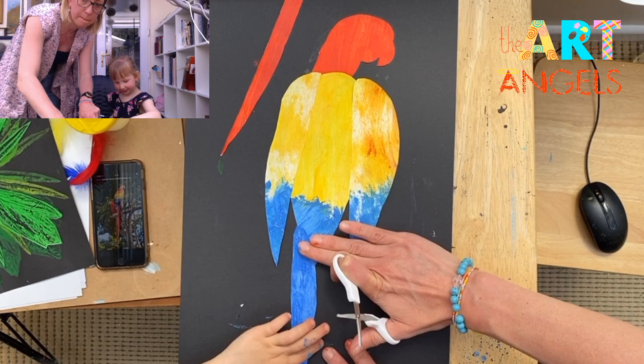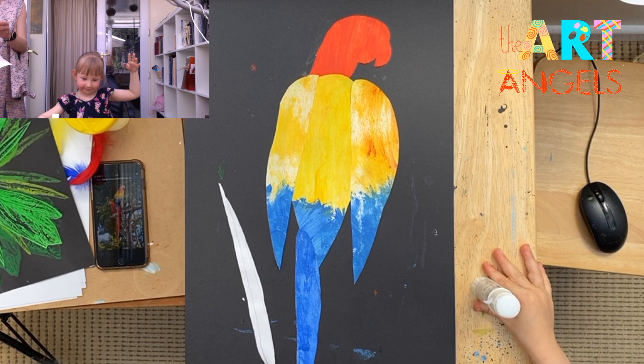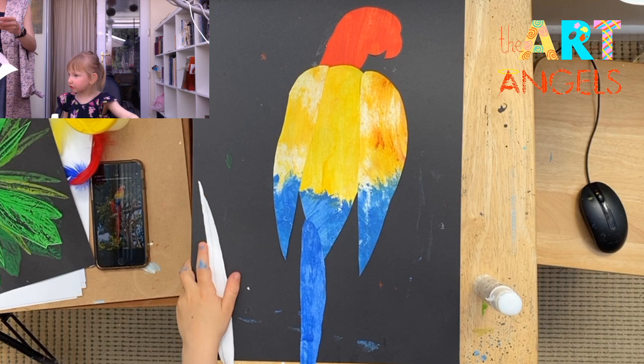Lovely. And now the red tail. Let's do the red tail now. Yes, the red tail. And the tail. Can you apply some glue on top, please? Yes, please.